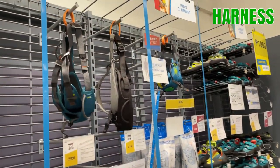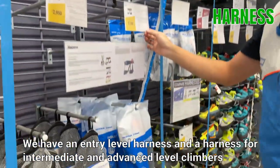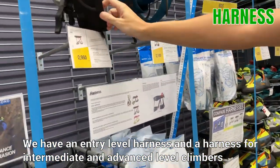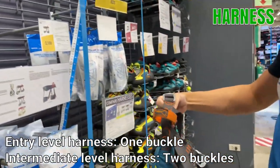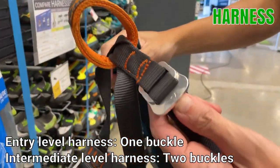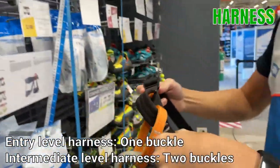So we have also harnesses. Ito for adults. So ito yung entry-level harness natin. Then ito yung more intermediate. So the difference is yung entry level only has one buckle on the waist. One buckle lang siya. Then para mas intermediate, dalawa naman.